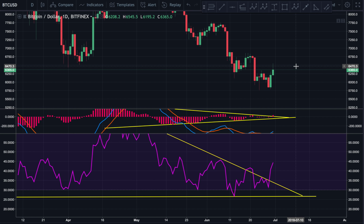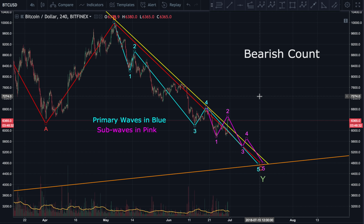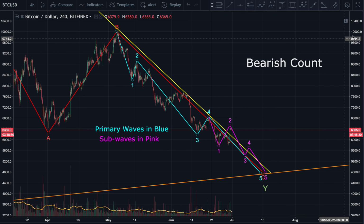But with all the bearish trends changing and being broken, I'm starting to lean a little bit more bull. Okay, coming to my bearish count, guys. It hasn't changed. The only thing that has changed is wave 2. With this uptrend, wave 2 has gone a little bit higher than it was prior, but I'm still seeing us in 5 waves down.